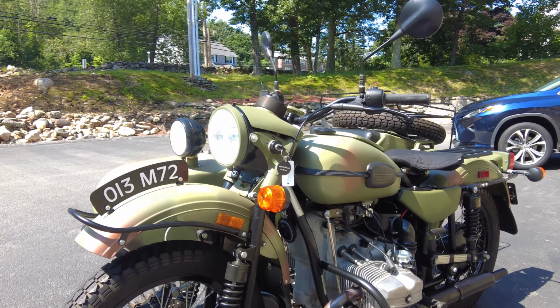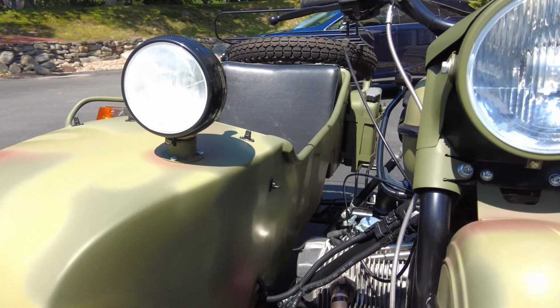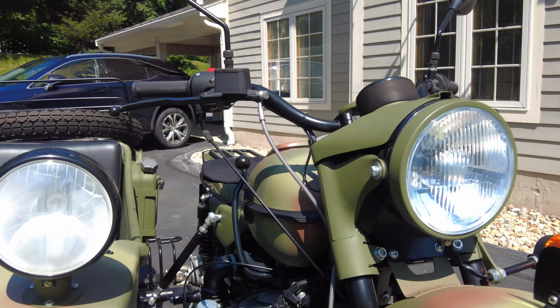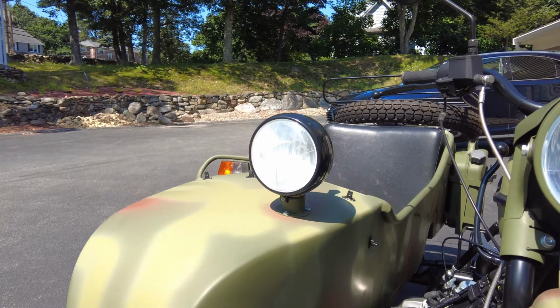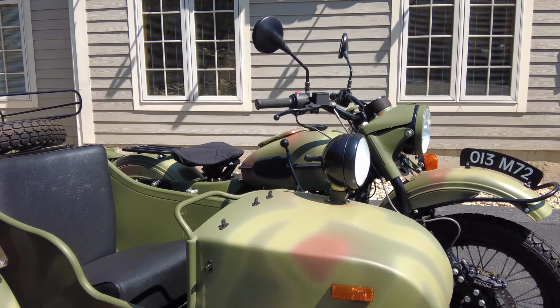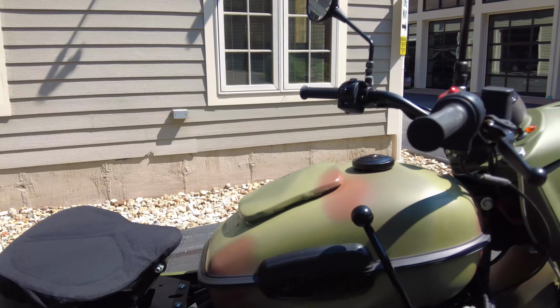classic look. And speaking of adding to that classic look, we have the front number plate on it as well. Ultra cool looking item. Back to the sidecar for a moment, has the front bumper on it and the spotlight. Another thing, lots in the Ural community love that sidecar spotlight. I think it's great as well. It looks awesome and great usability as well.